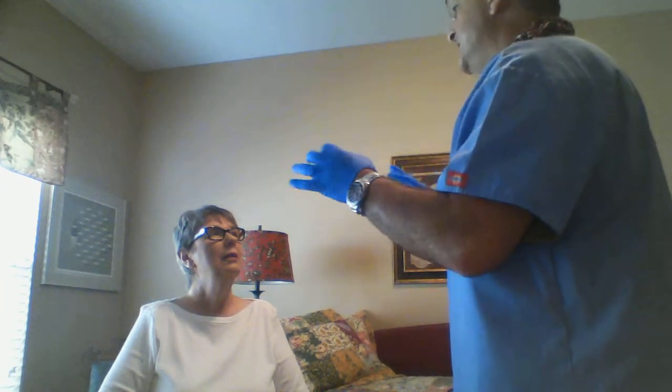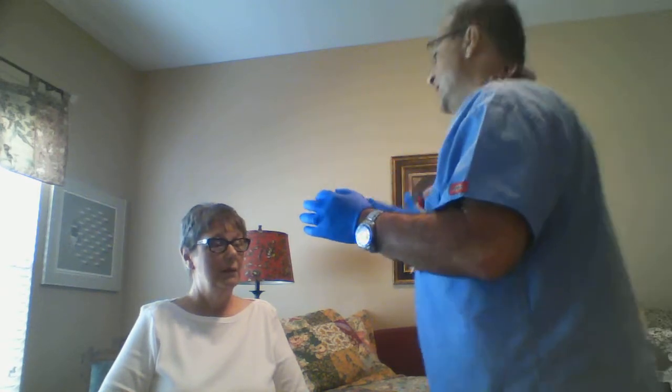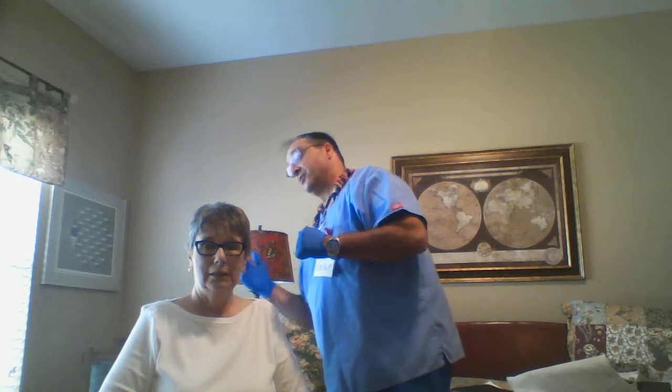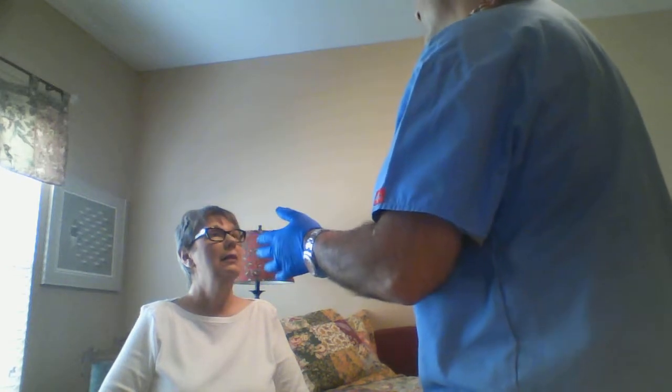Okay, so the first thing I'm going to do is just kind of look and see what your hair looks like, see if I see any kind of missing hair, if there's any abnormalities in your scalp, any rashes or dermatous abrasions or anything like that. I'm looking to see if it's symmetrical.